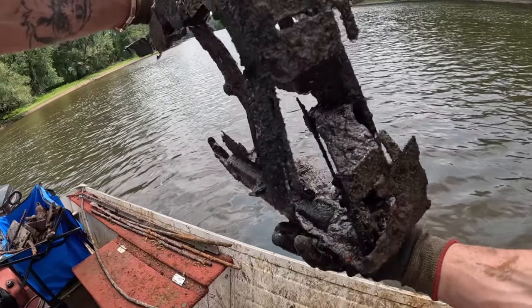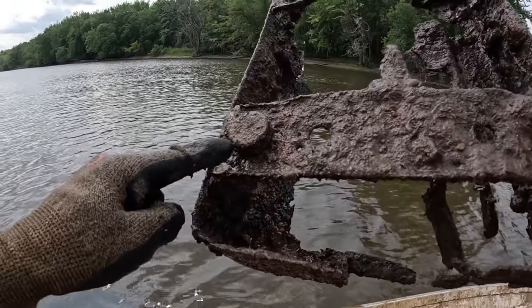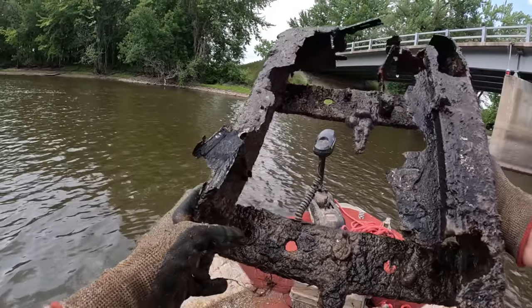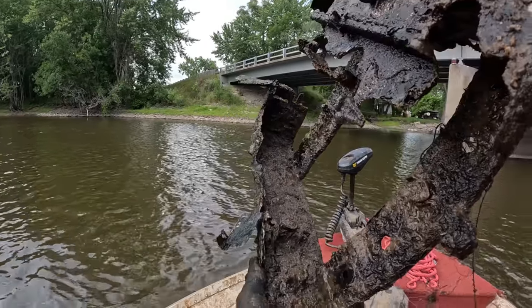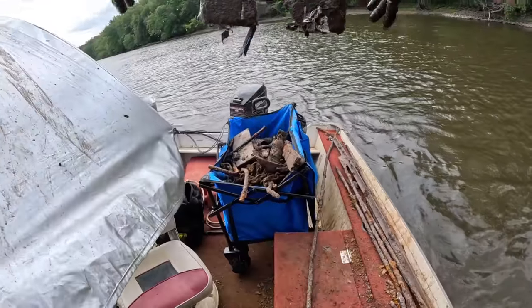Definitely some kind of box, or at least it used to be. Look at that. Looks like there's knobs on there or something. What in the world, man? Whatever this is, it's super old. Again, another something that had to have been in there for at least 50 years, it looks like. What the heck do you even think that is? The old mystery box.